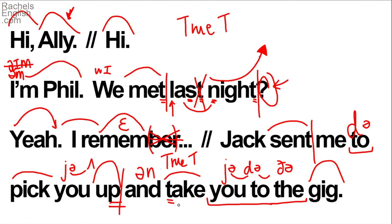Let's just take the word "and", for example. You know it's not "and". You know it's "un". But a lot of students will go "un". But actually it's "un". It's even faster, as fast as you can possibly make it. And take you to the gig.